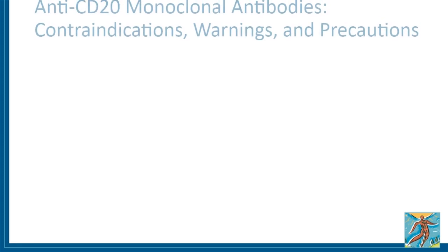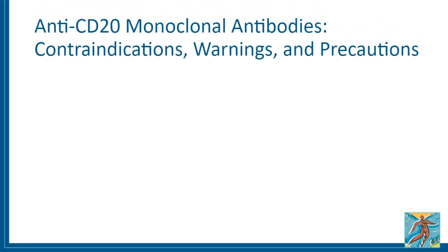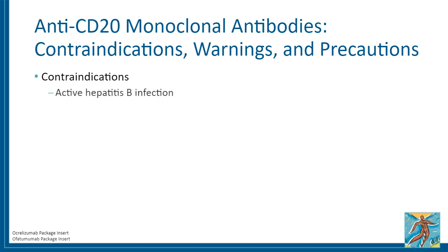What are the risks of anti-CD20 monoclonal antibodies? And these are the contraindications, the warnings and precautions taken from the package inserts of ocrelizumab and ofatumumab. One of the contraindications to the administration of the drug is active hepatitis B infection.